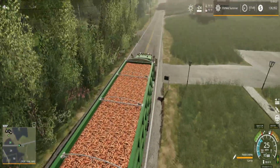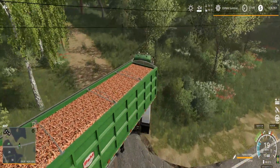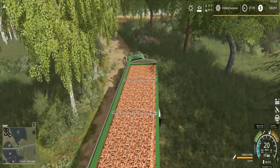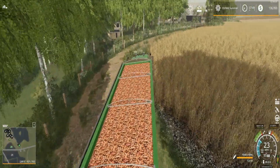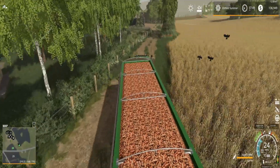So we got over 100,000 liters of carrots out of that one little bitty field. That makes me wonder how much we're going to get out of the black beans. And I don't know if it was the header that did that or what.